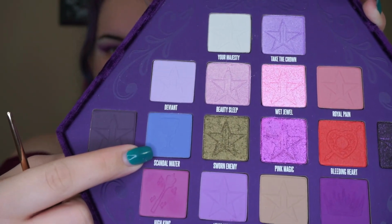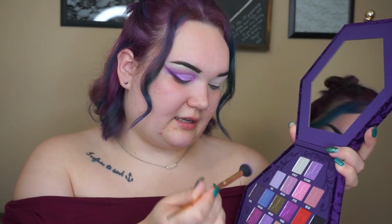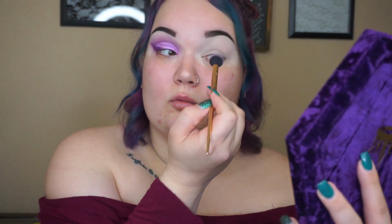So the first thing I want to do is I want to take this shade Scandal Water, and I'm going to use that same fluffy brush that I used to do Vivid Mood on this side, and we're going to take it over here and let it out.